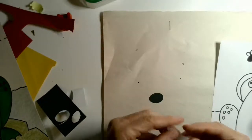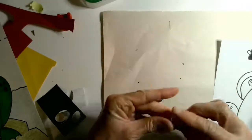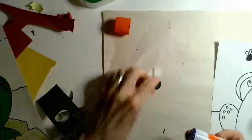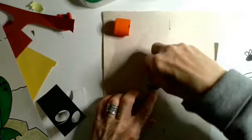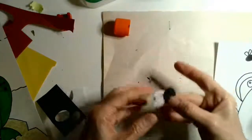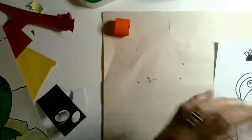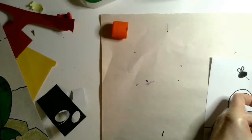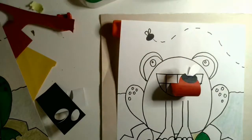And then what I did was, I didn't want my wings to look like there's only one. I wanted it to look like there's two. So I unfolded it and just refolded it a little bit. Okay. And then you're going to need to glue this on. So a little bit of glue. Stick your fly on. And a little bit of glue on the fly. Stick them on your tongue. And there you have it. The fly's on the tongue.